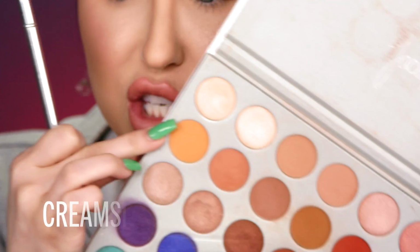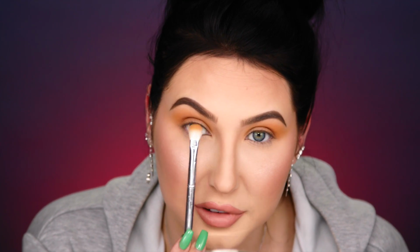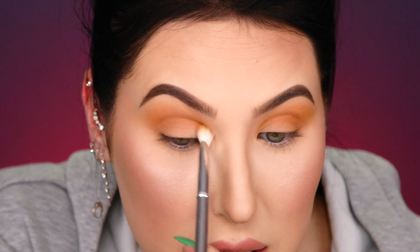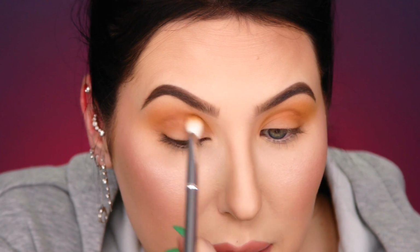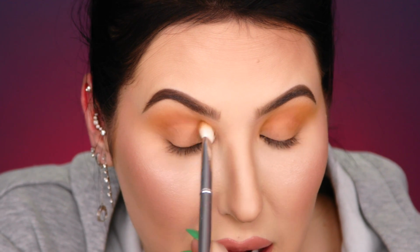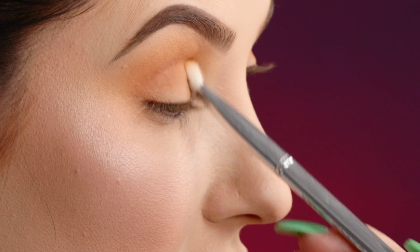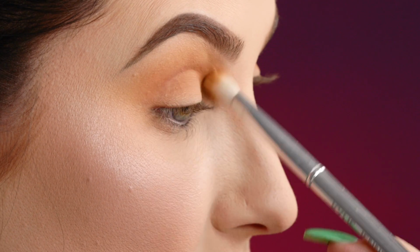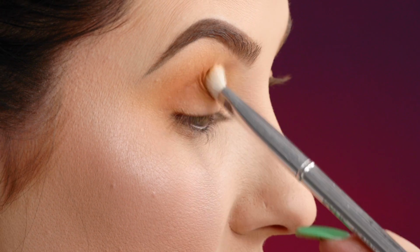I'm gonna go ahead and grab the shade Creamsicle right here from my palette, tapping off the excess. And because this brush is so flat on the top and it's nice and puffy, I can get in there and blend so stinking good. And I am not even lifting this from my skin. I'm just keeping it in there, and I'm using it almost as you would use an eraser on a piece of paper. I'm just smudging it to death, just pushing it around to make sure that we have no harsh lines.